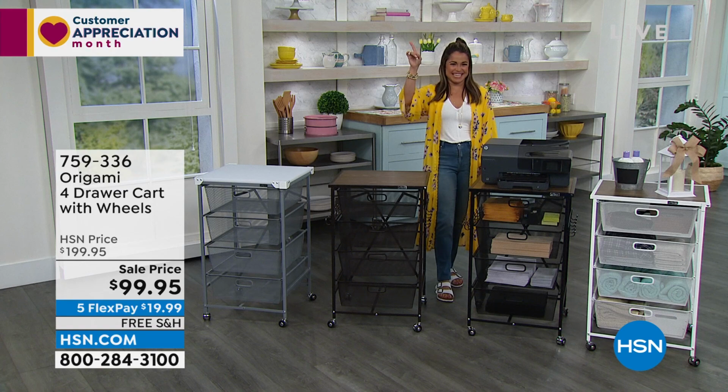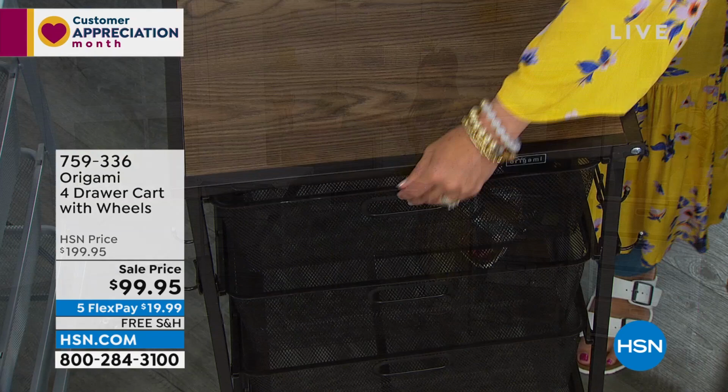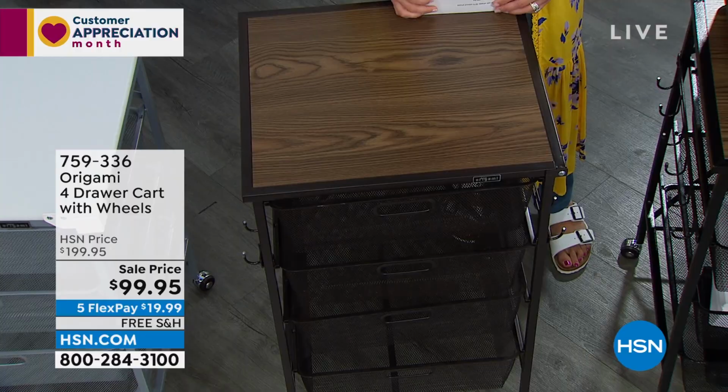She's right, though. If you think about it, all those little areas where stuff just collects, maybe it's right by the front door. Maybe you just need a place to put the keys and the mail, put the dog leash and everything in the drawers. You can put shoes in this. You can put tools in this. This is why we love Origami. They bring us creative solutions and all different types of sizes and styles, too.